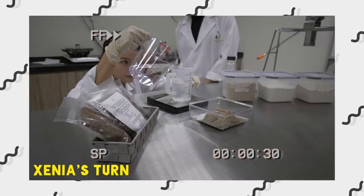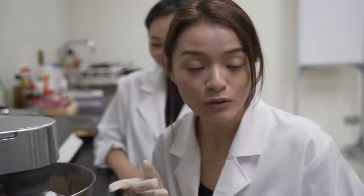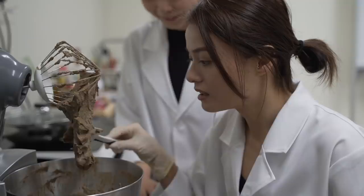What's the texture of your dough? The texture is different! How did you follow everything? You see now it's like a UFO, the whole thing stuck inside the blender. Can you try? I don't know. But texture not really.